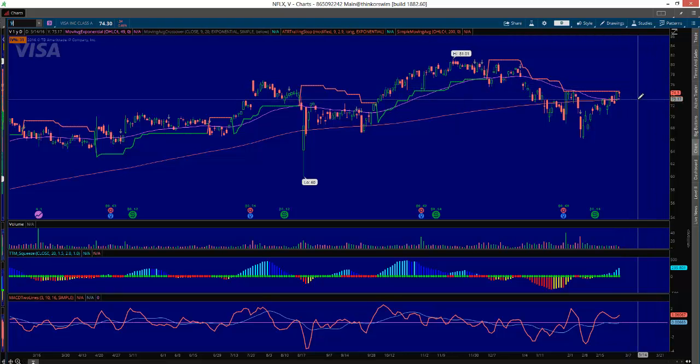Short side, give me back under that 200-day at about 73, 73.50. Okay, so about another buck down, then I'd be looking for the short, but I really like this one more to the long side. That's a double top, but the more times they hit and don't go through, the less likely it is to make it. Anyway, the other thing is you've got the MACD curling up and the TTM squeeze is still showing positive momentum. So we'll see how that one goes. Just keep an eye on that one. So that's Visa.